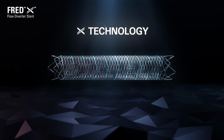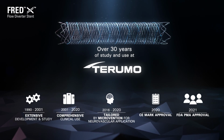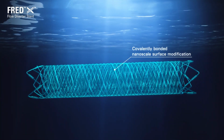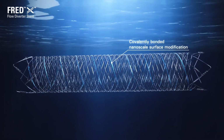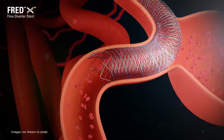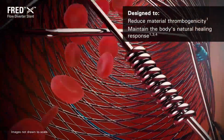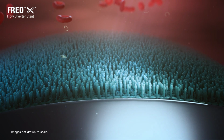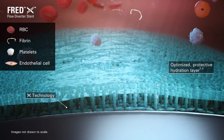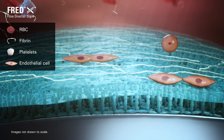Now featuring X technology. Derived from over 30 years of study and use at Terumo, X technology is a nanoscale enhancement to the entire surface of the FredEx device, formed with a covalent bond. The first implantable device available with X technology, FredEx is designed to reduce material thrombogenicity while maintaining the body's natural healing response. Unlike other surface modifications, X technology creates a protective hydration layer around the device that reduces platelet adhesion and simultaneously allows for endothelial cell attachment and growth.